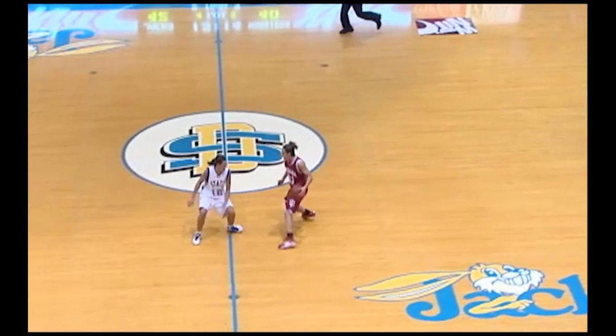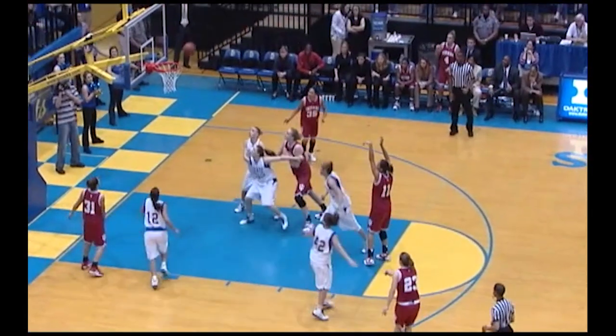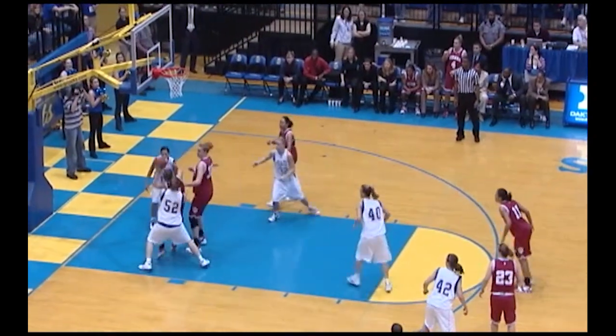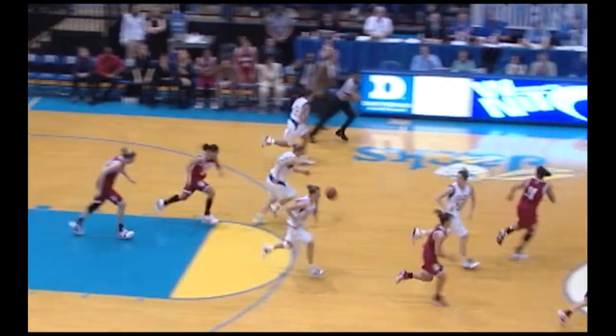Leah Enterline will bring the ball down the floor for the Hoosiers. Crosses the timeline there, pressured by Allison Anderson. Anderson gives up to Enterline. Kickoff to Thomas for 2. Top of the lane, no good. Jacks missed the rebound. The putback, no good. Vogel takes away the rebound.